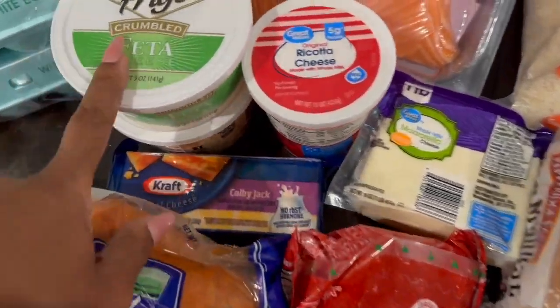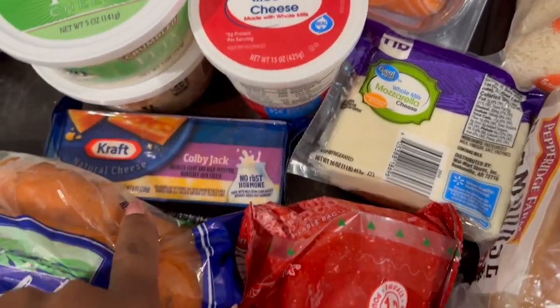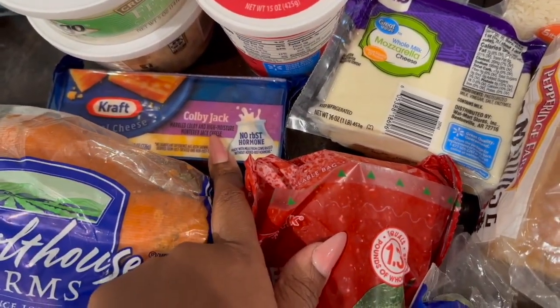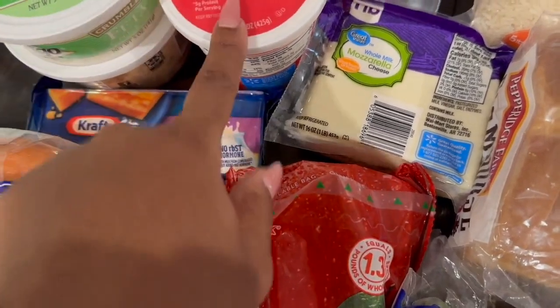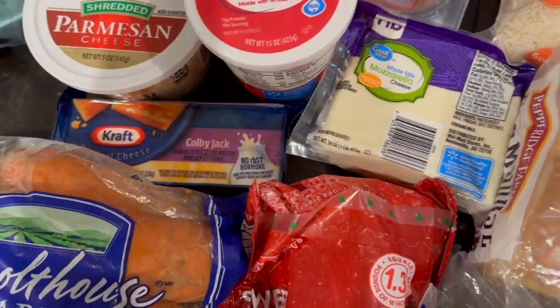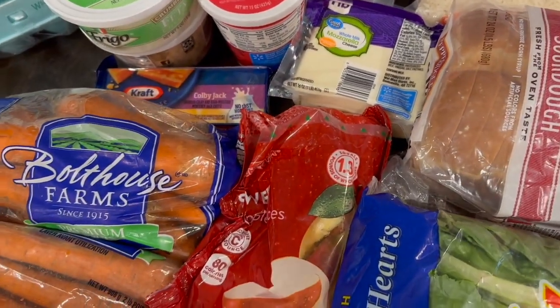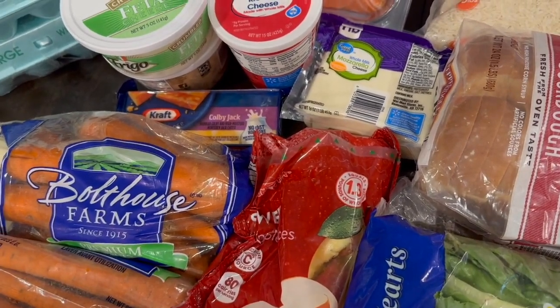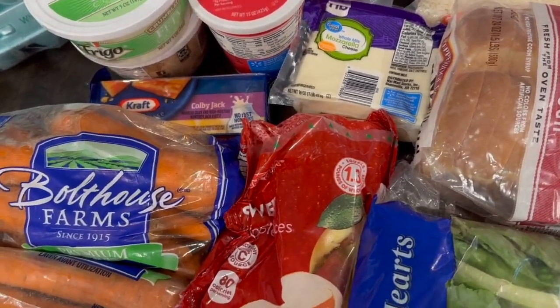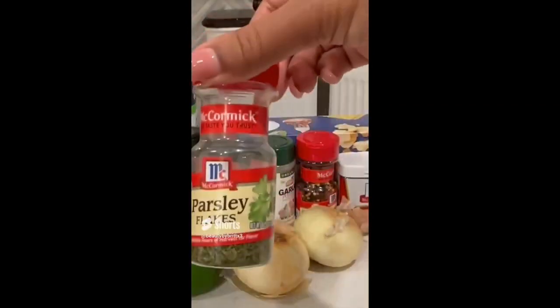So we did get some feta cheese, Parmesan, ricotta, and Colby Jack. Oh, and we got some mozzarella as well. So the feta, ricotta, mozzarella, and parm, those are for the lasagna soup. So we're gonna try that this week and see. I hear it's really good. We gonna see.